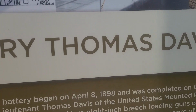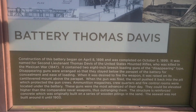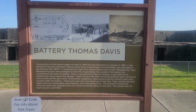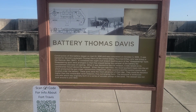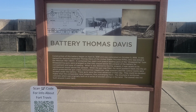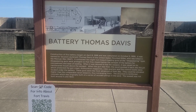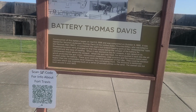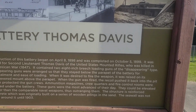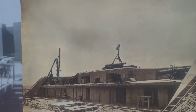I'll step back in a minute here. Get a good look at this. Give you a chance to read this. And according to this right here, there were some railroad tracks here at one point in time, according to this picture.